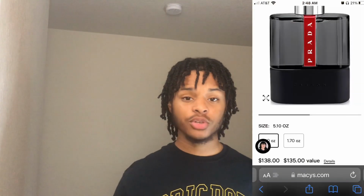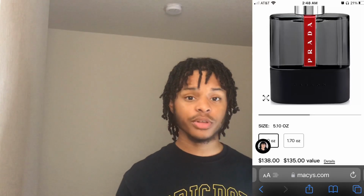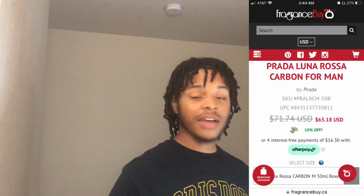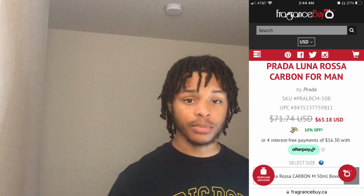But now that just leaves us with the price. You can get a 150 milliliter bottle of Prada Luna Rossa Carbon for $138 retail, which is actually a great value for what this fragrance is. Or you can get a 50 milliliter bottle for about $95 US. But of course, on discounters, you can get this for even less. I've seen it go for as low as $65 for a 50 milliliter bottle.